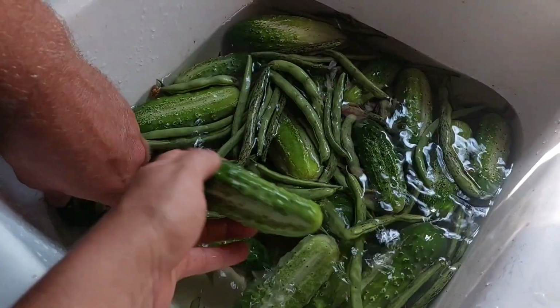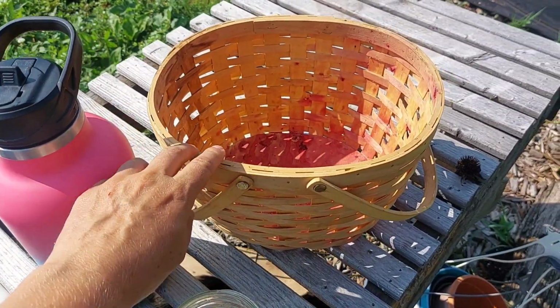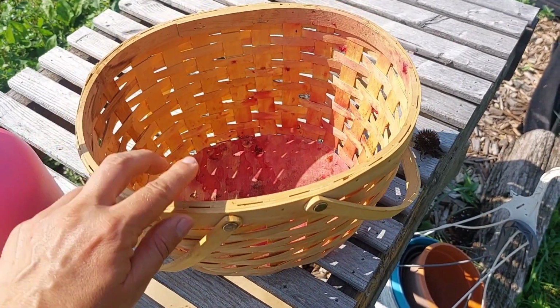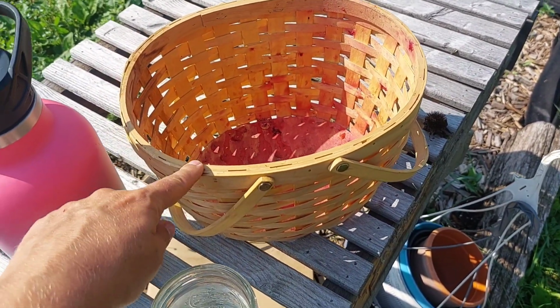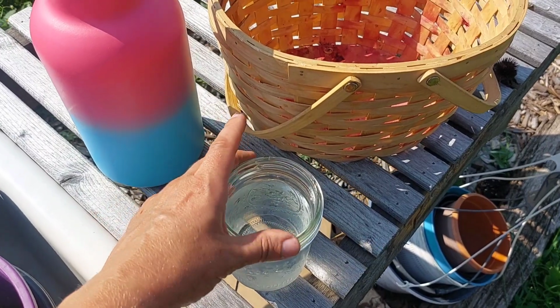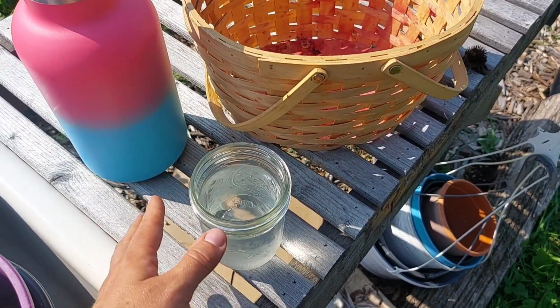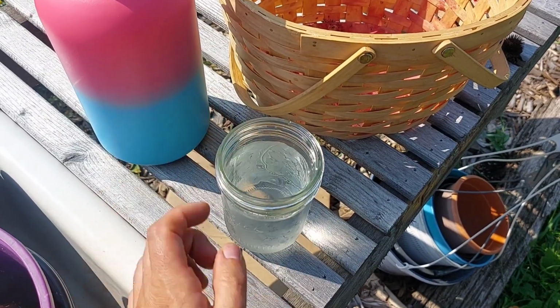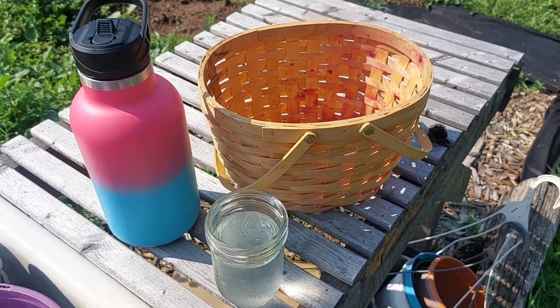Close. Close. Okay, so we have our raspberry basket. We emptied, obviously, the cucumbers and the beans and the zucchini inside. We're going to fill that up with raspberries now. And I brought a cup of water out here because I'm going to harvest some flowers. I have just a few flowers that are ready to be cut. And I'm just going to make like a small vase here of some pretty flowers.